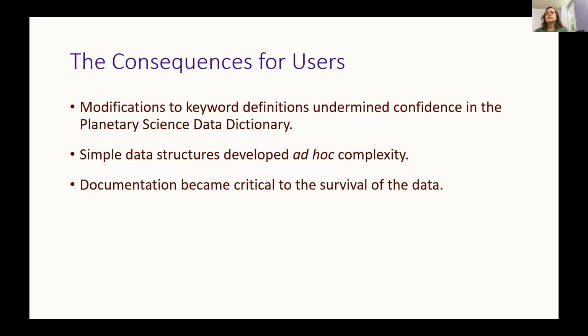Documentation became critical to the survival of the data. With no formal requirements for label metadata beyond the bare minimum and the issues with keyword definitions and structure description, documentation was essential to fill in the increasing number of cracks in the system for users who wanted to use the data. There was a long-held belief that any sufficiently well-documented data set is usable. But documentation was rarely that sufficient. And as technology evolved, undocumented assumptions about what everybody knows were routinely invalidated, which only added to the confusion.